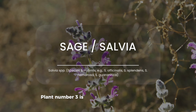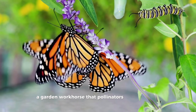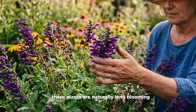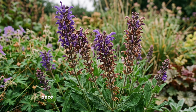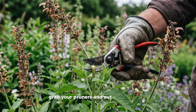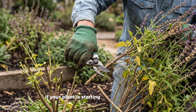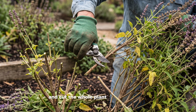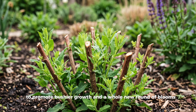Plant number 3 is the versatile and beloved Salvia, a garden workhorse that pollinators absolutely adore. These plants are naturally long-blooming, but they really shine when you give them a little mid-season encouragement. Once the first flush of flower spikes starts to fade, grab your pruners and cut the spent spikes all the way down to a set of new leaves. If your plant is starting to look leggy and tired, you can be even more aggressive and cut the whole plant back by about half to promote bushier growth and a whole new round of blooms.